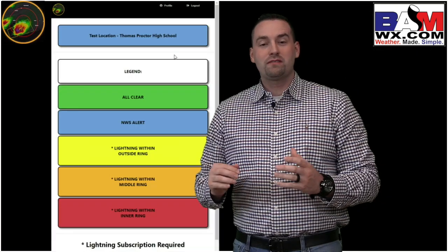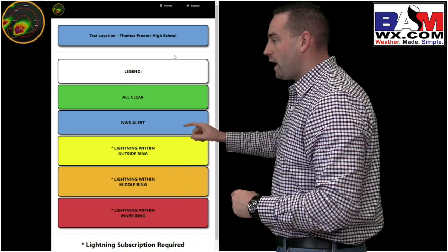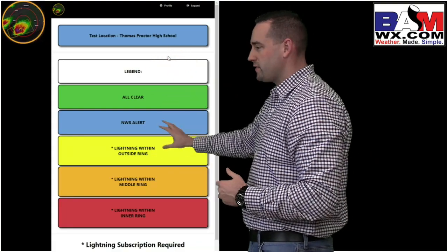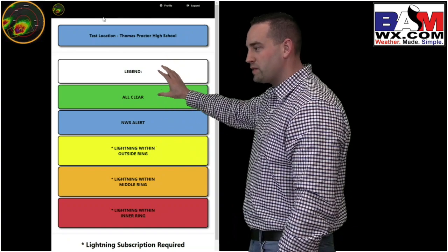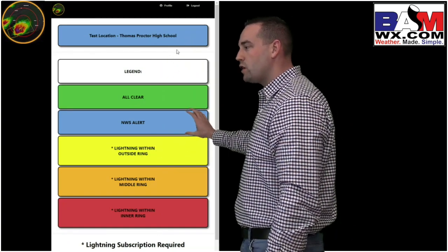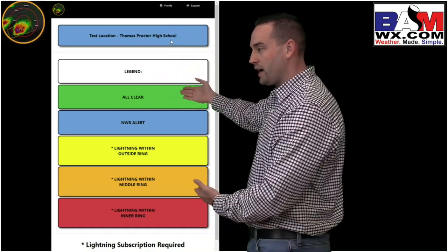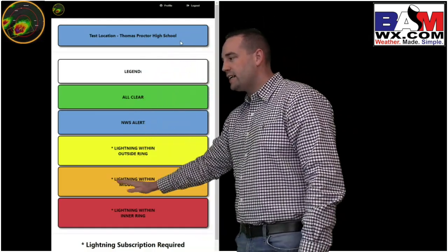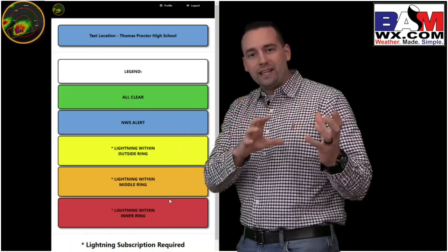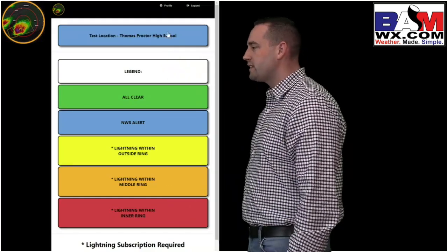All right, guys, once we've got everything all set up, we want to go and see what this portal actually does. On the beginning screen here, when you log in to weatherporthole.com, put in username and password after you set up everything, you have this legend that will tell you certain things about your location. The NWS alert will always override everything, so your bar will light up blue. If there's nothing going on, obviously it's green. If you have lightning, it just means lightning's approached one of your miles of rings that you've determined, all right, to be a threshold. So we'll go and click on the test location.